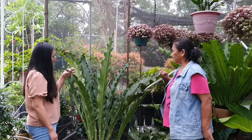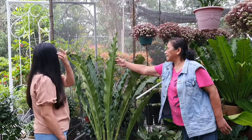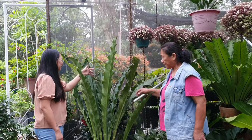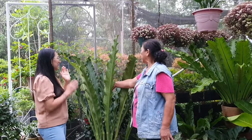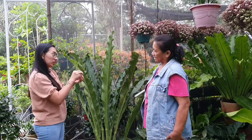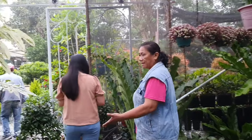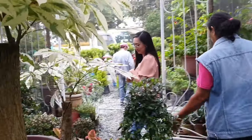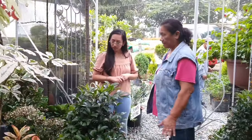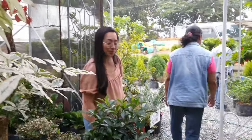How much po ito? We're selling this for 5,000. Tapos nagbubulaklak na? Yes, ma'am. Pag nag-seeds na to, pwede mong seeds. Pwede, yun yung tatanim. Yes, ma'am. And we have the money tree, another kind of money tree. Yung ordinary kind na money tree. Money tree. Para dumoble ang money.